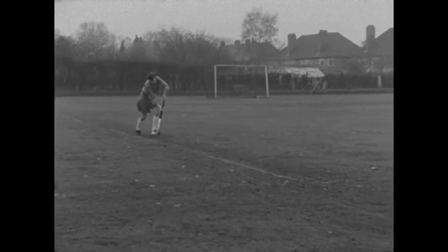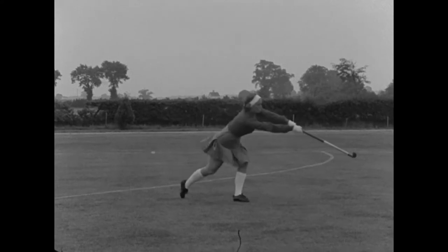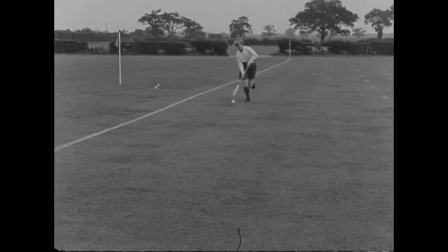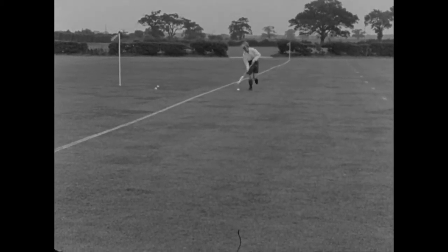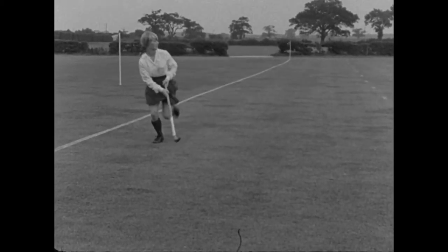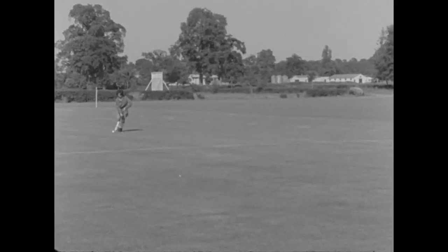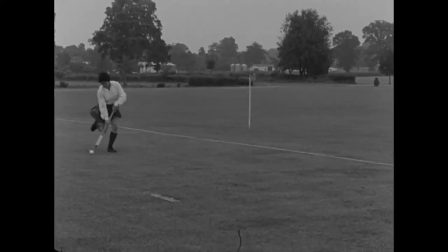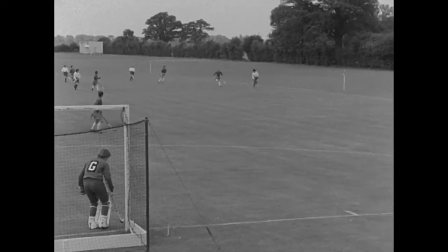For a hit to the left or right, the feet obviously have to be moved. Watch this right wing move her feet before she centres the ball to the left. The stroke is made in just the same way by other members of the team. In these games, you can see the wings centering the ball.